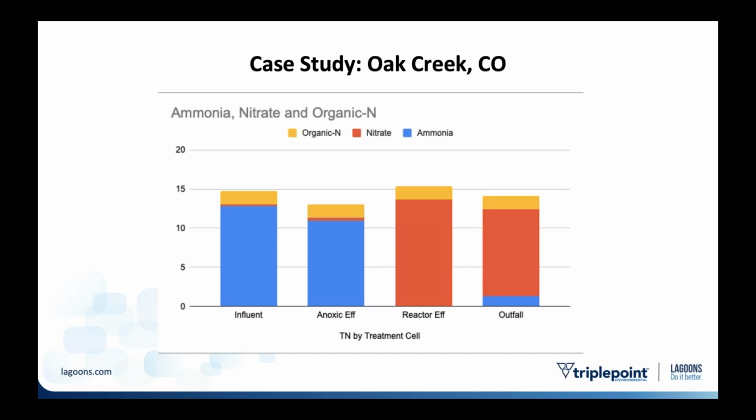This shows you, and this is what I was referring to with the previous slide, the different forms of nitrogen. This is a stacked bar looking at total inorganic nitrogen based on what form it is in, right? So in the influent, like I said, it's all ammonia, basically. There's a little bit of organic nitrogen in the mix here, but there's really no nitrate in the influent. And this is why you have to recirculate, right? Because as you move through the system, the lagoon does a little bit of nitrification here, right?